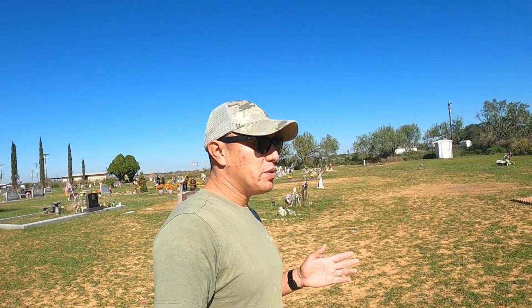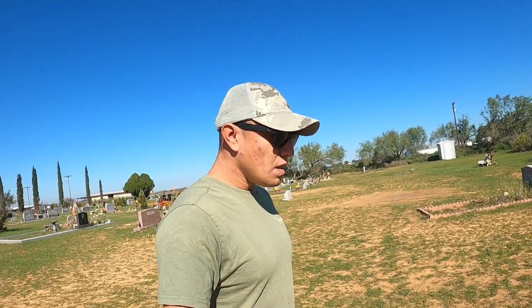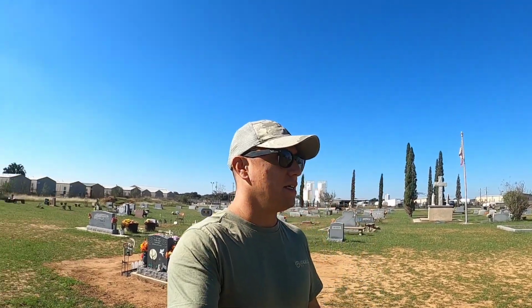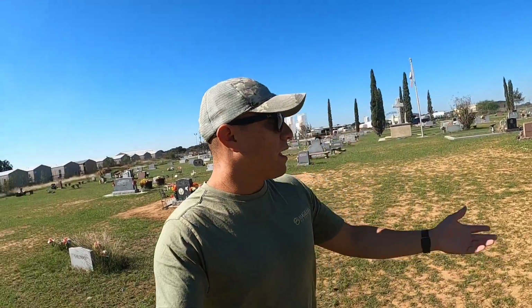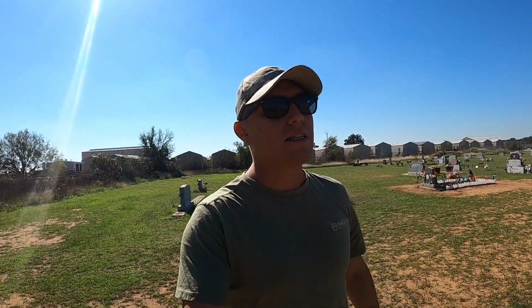Again, 15-20 years ago, we were getting paid between $200 and $300 to take care of one cemetery, and it's about the same size as this one here. I'm going to turn around so you guys can see. It's probably about an acre of land. Basically all you do is weed eat all around the headstones and mow the grass. It's not as much work as you think for the pay you're going to make.